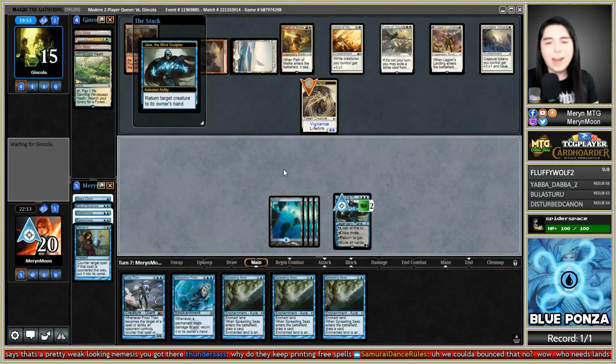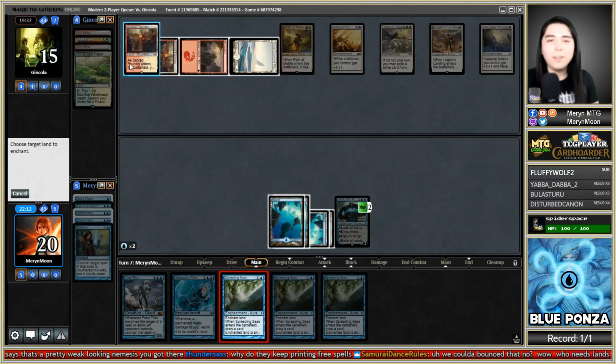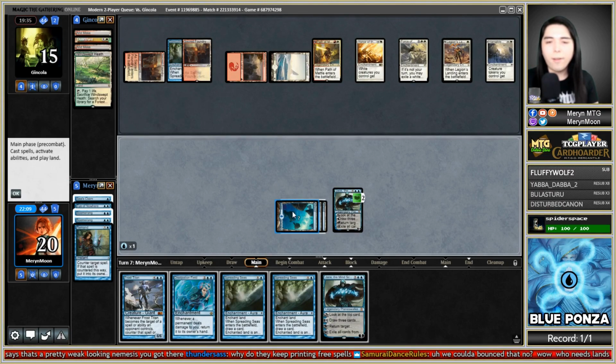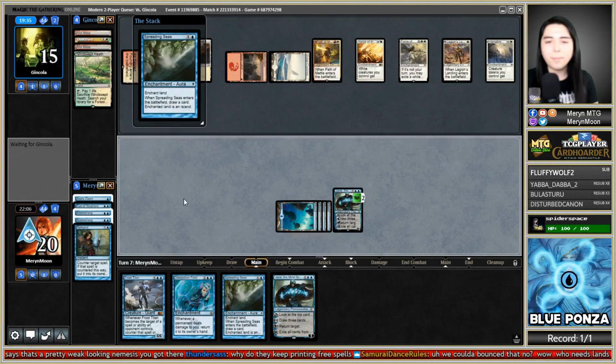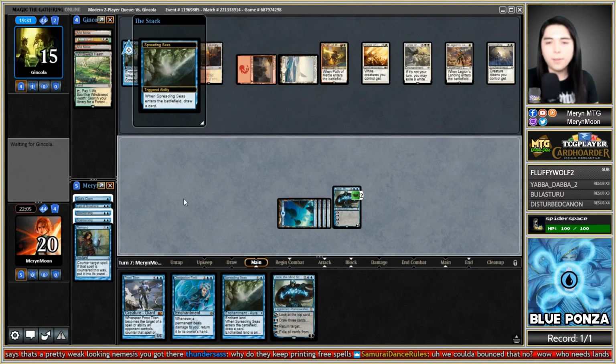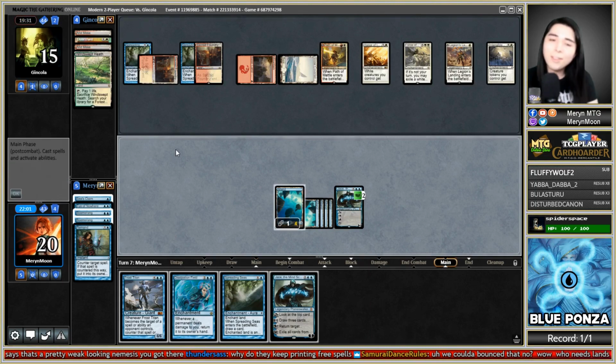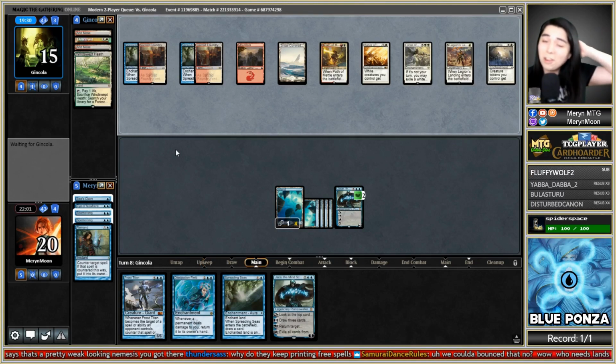So, bounce this guy. Good? Bouncing him? Sweet. Nice. All right. Double Spreading Seas, their red-white sources. All right, give me a land, please. There's our land, sweet. Now, Jace will brainstorm us into a sixth land for Frost Titan, and that should be the game.